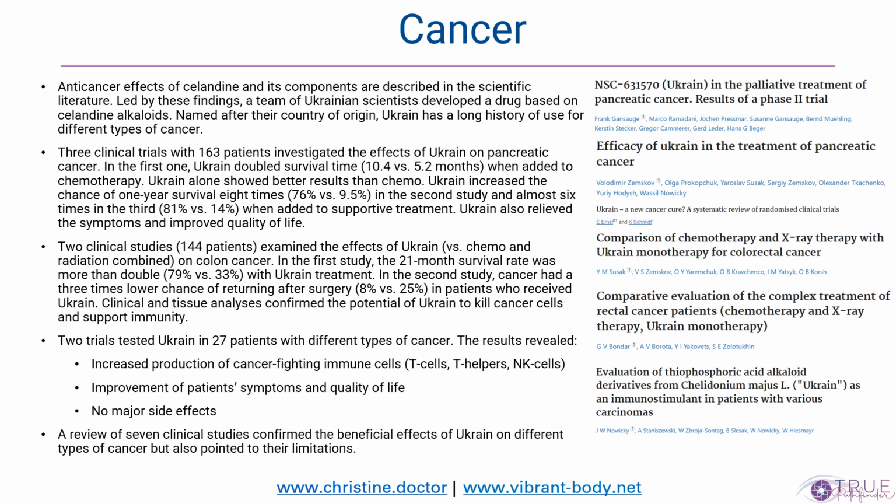A lot of research has also been performed on greater celandine's anti-cancer properties. Therefore, the anti-cancer effects and the components of celandine are very well described in the scientific literature. Years ago, led by these findings, a team of Ukrainian scientists developed a drug based on the celandine alkaloids, and they named it after their country of origin. They called it Ukrain, and it has a long history of use for different types of cancer, and there are a lot of studies available.